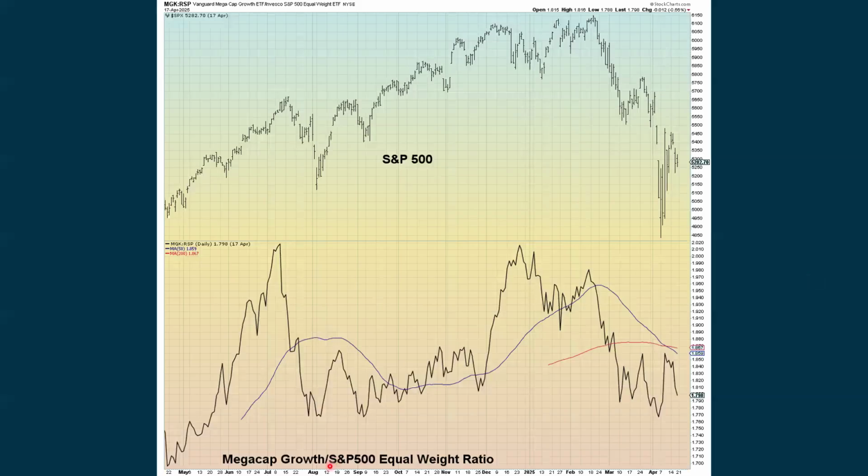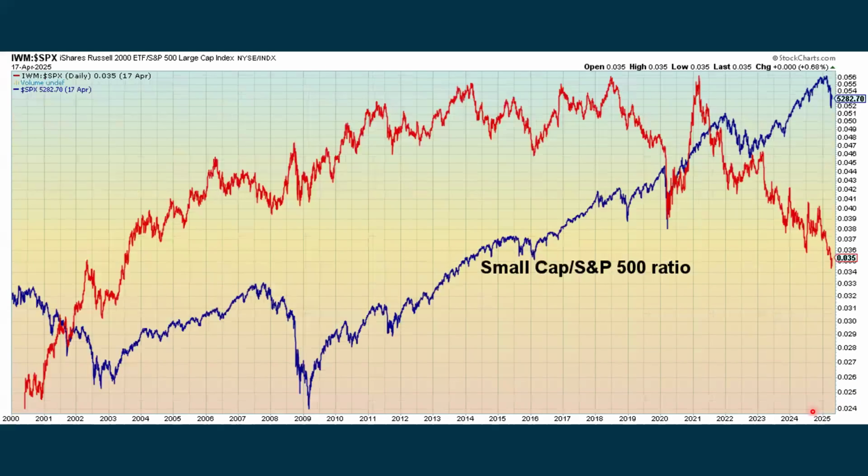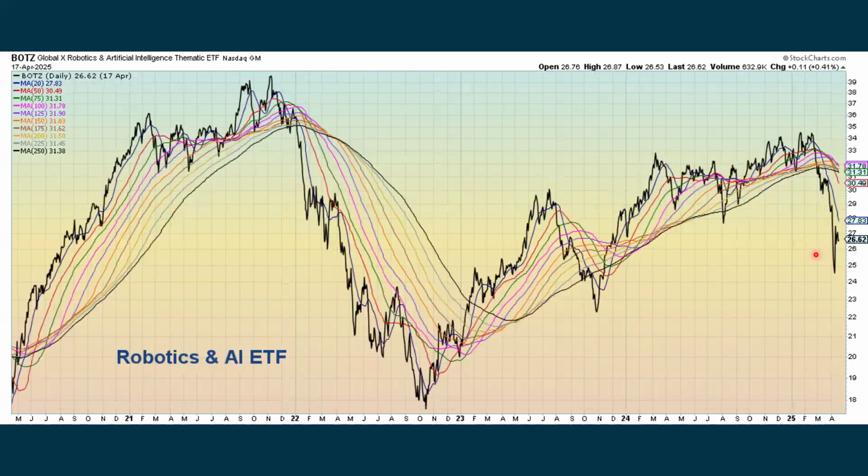And then we look at the mega caps, which are in a downtrend when compared to the equal weight index. That's just showing this growth to value rotation that we've been seeing. And small caps just are not doing good. They're really underperforming even the S&P, which has been under pressure, but small caps have been going down even more. This is another look at that. The red line is the small cap to S&P ratio. The blue line is the S&P itself. And we're seeing it's not been a good time for small caps.